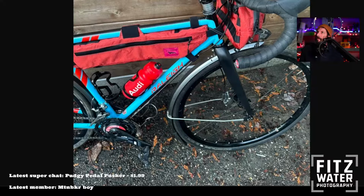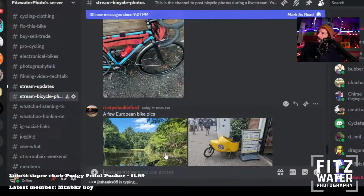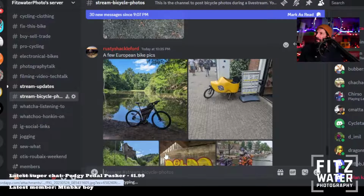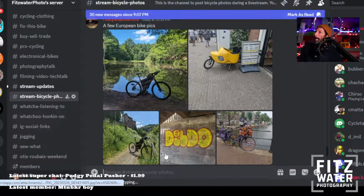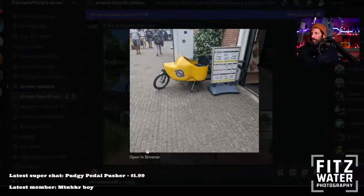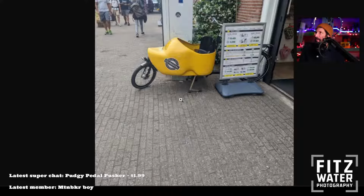Yeah, it's pretty cool. I hadn't seen that one. I hadn't seen that colorway. Different Raleigh logo, too. Oh, there's Rusty out in Europe. What the hell is this? Oh, it's a car. It's for the kids. It's like a car, like you put your kids up front there. Oh. But that's a rental, huh? I guess if you were in a city and you rented a bike and you had a kid with you.